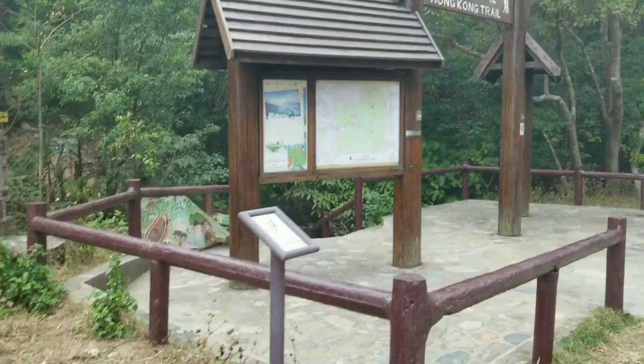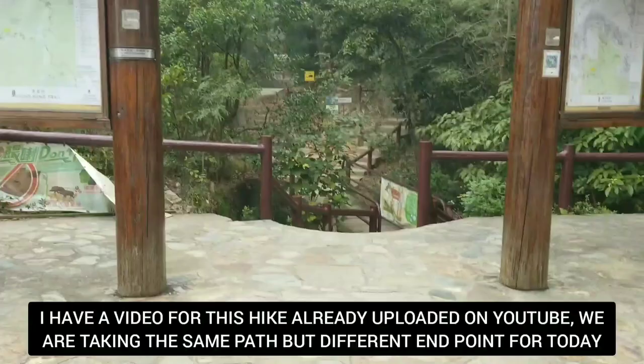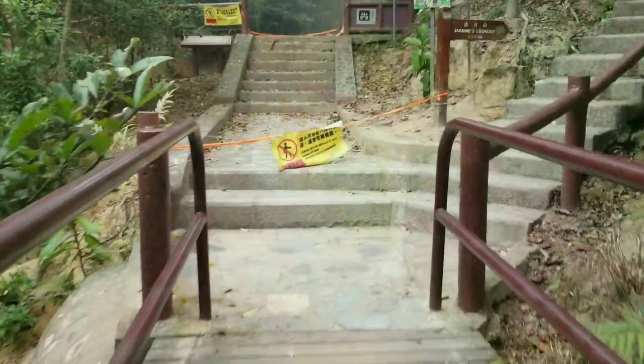I have a video of this on YouTube, guys, if you want to check it out. It's Jardine's Lookout Mount Butler Hike, Wilson Trail, Hong Kong Trail. So we gotta start. The Jardine's Lookout.